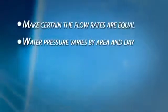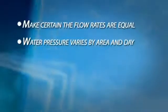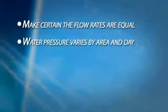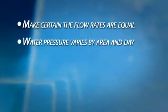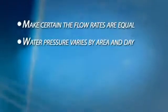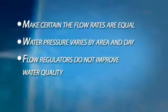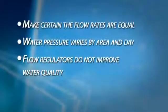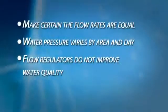Enagic engineers have handled this by allowing you to regulate the volume of water flowing through your machine to suit the local conditions and pressures. They can do this because of the ability of these larger plates and the amount of power running through them. A flow regulator does not improve water quality, but in reality simply compensates for an inferior design, allowing the water more time to come in contact with the plates.